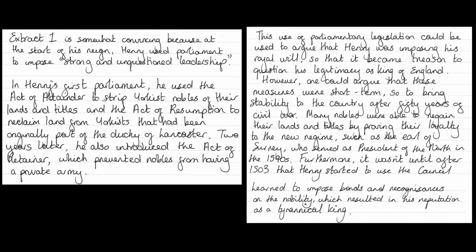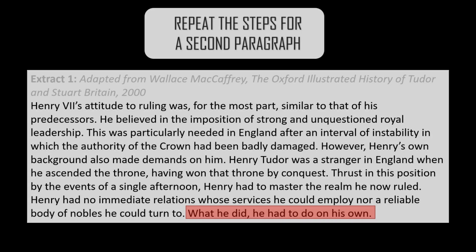This takes practice, and I would recommend practicing this in a slow and mindful way before practicing it under timed conditions. Now repeat the same what, how, and why to consider a second part of the extract. Personally, I would focus on this final sentence of what he did, he had to do on his own. There is evidence of things he did do alone, but there is also lots of evidence of instances when he relied on others.